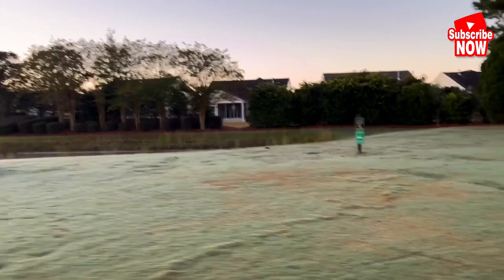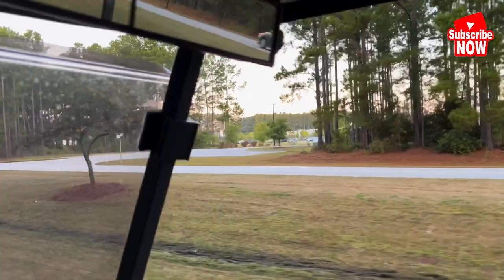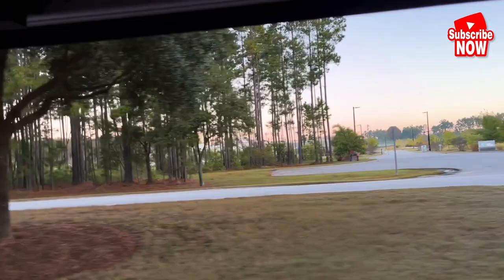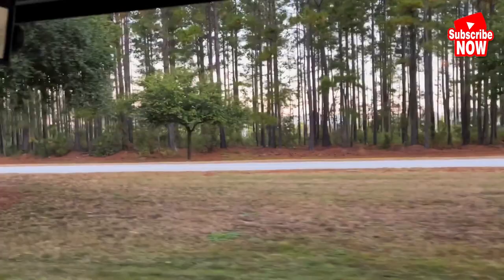As we continue down, on the other side of the path is the YMCA, which offers gym memberships. It offers swimming lessons. There's a bunch of sports that my kids do at the YMCA. It's a great YMCA, and you can take your golf cart to it, which is a great plus as well.